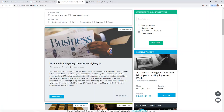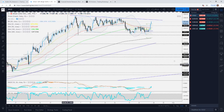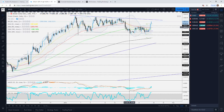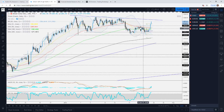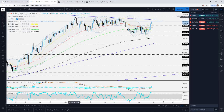Okay, so now then guys, let's quickly jump into the charts. The first one I want to start off with is gold. Finally we're having a nice pop here. For almost the full week, or should I say for the whole week, it was trading sideways between the 1276 level on the downside and the 1286 on the upside. Today we're having a nice push to the upside, breaking this 1286, and now it's aiming for this little short-term downside resistance line taken from the high of the 3rd of January.